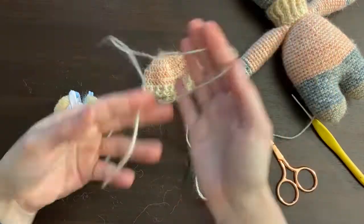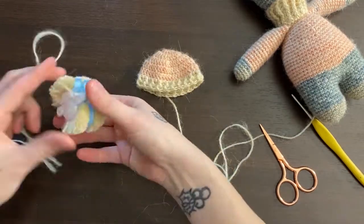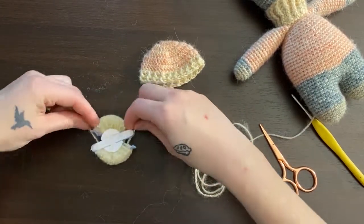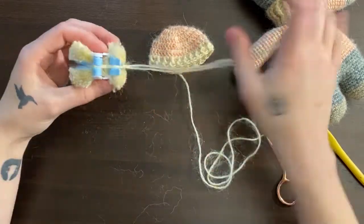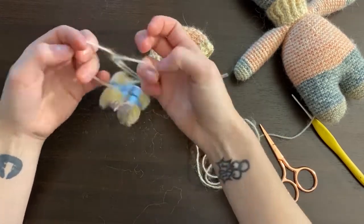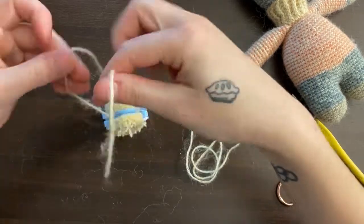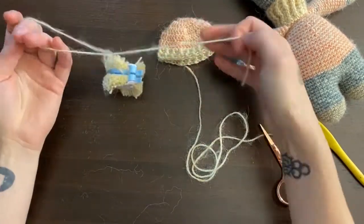Next, we need to take a separate piece of thread or another piece of yarn. I like to fold mine in half here. And we're going to feed it through this divot that's separating the two halves of our pom-pom here. I'm going to loop it through and pull it as tight as I can without risking breaking the yarn, separating the strands and folding back over itself and tying a couple knots just to fasten everything nice and tight.